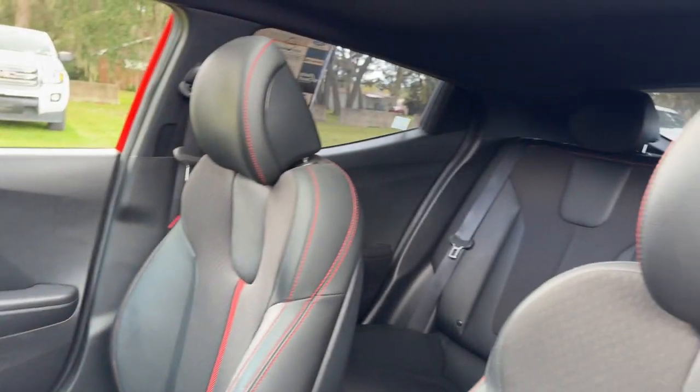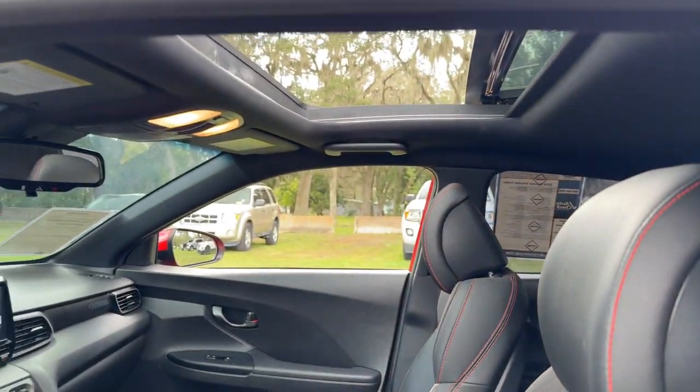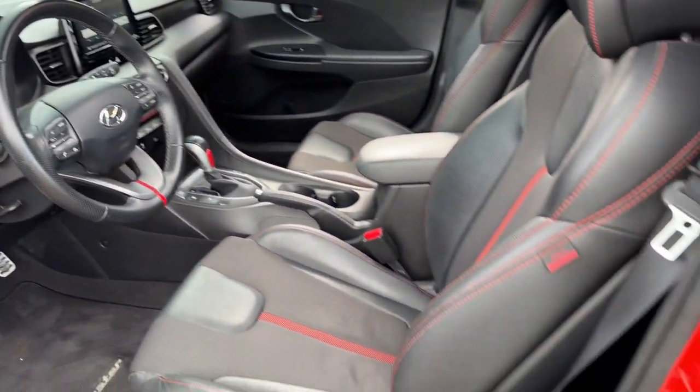Practical efficiency meets individualistic style in this thoughtfully designed Veloster. See for yourself when you take it out for a test drive.